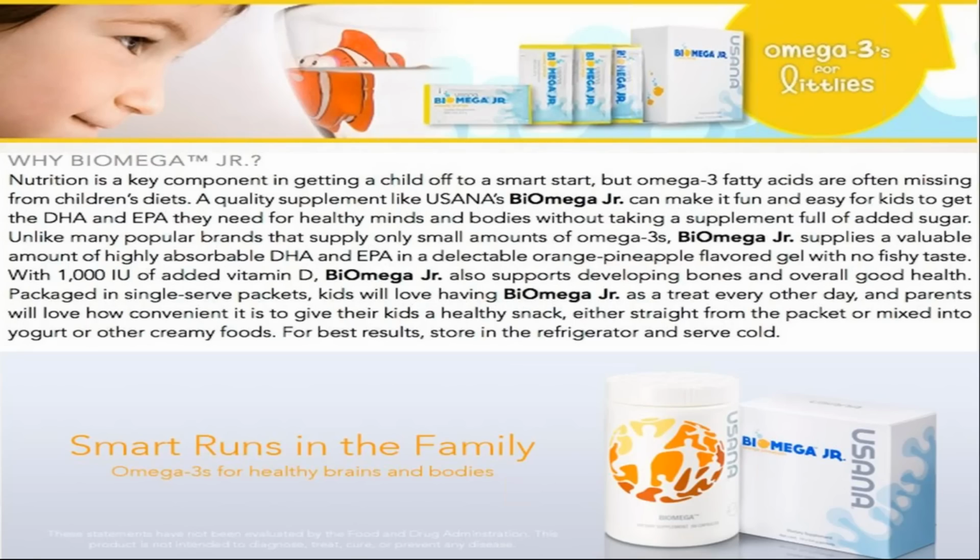single-serve packets. Alright, and this is a very convenient way of a healthful snack that is very helpful in the brain development, in the body development of children, lalo na yung kanilang development ng sense of sight and senses and others. Because we know that nutrition is a key component in getting children off to a smart start. So, kailangan healthy kids, and we know that in USANA, the smart runs in the family.